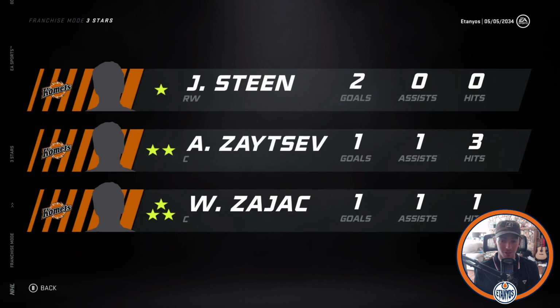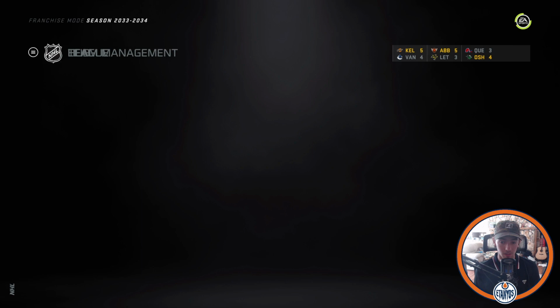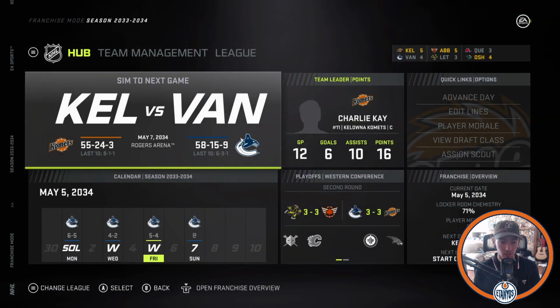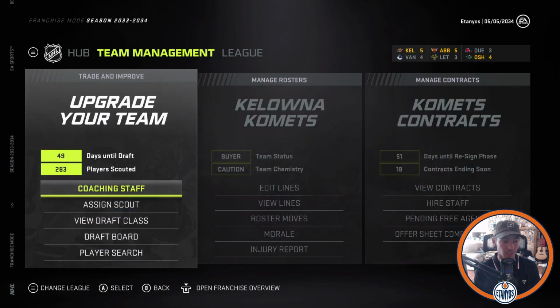Steen going to get first star with 2 goals on the night. A goal, assist, and 3 hits for Zaitsev. Alexander Zaitsev has been an absolute force in this series as well, and he has seriously helped the Komets rally back to force this one to 7 games.